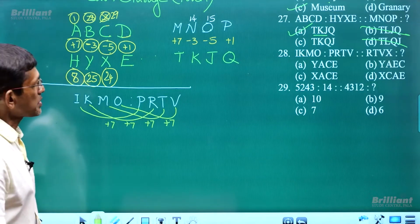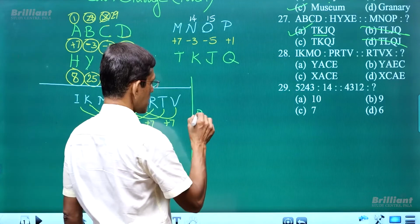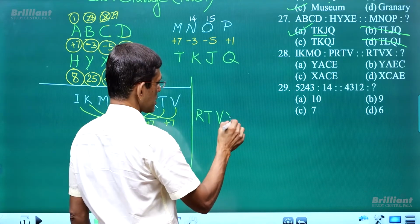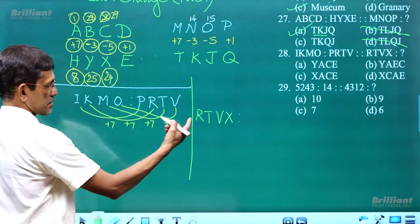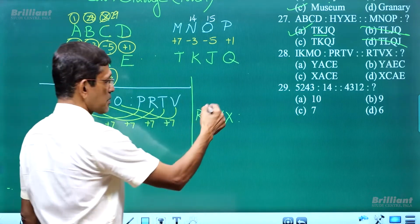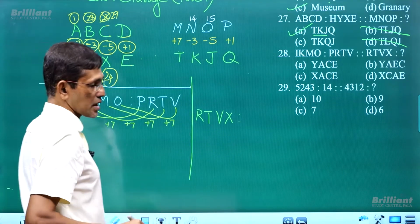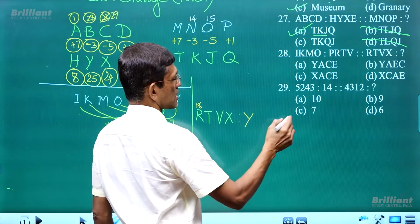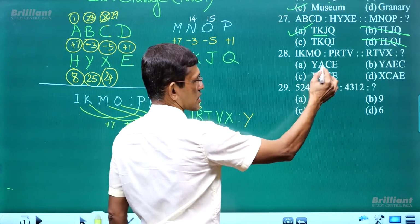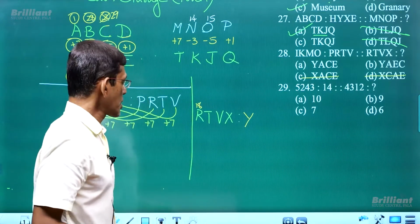So if you apply the same pattern for RTVX, R plus 7. See that? This is plus 7, plus 7. So R plus 7, which letter is that? R is 18. 18 plus 7 is 25. So Y. How many answer choices with Y? There are 2 answer choices. So these 2 are not possible answers.